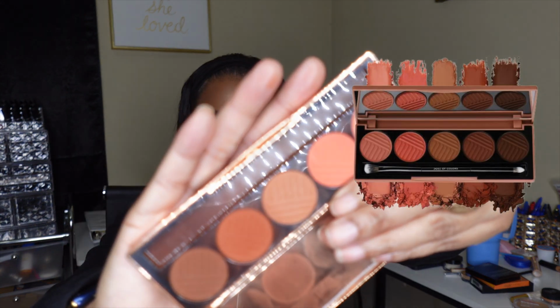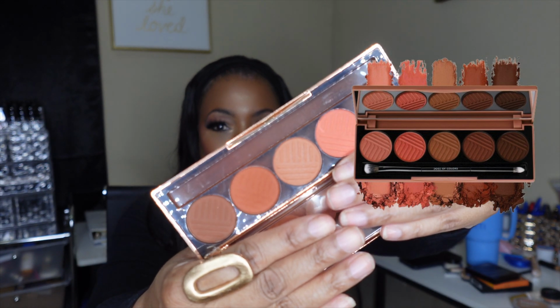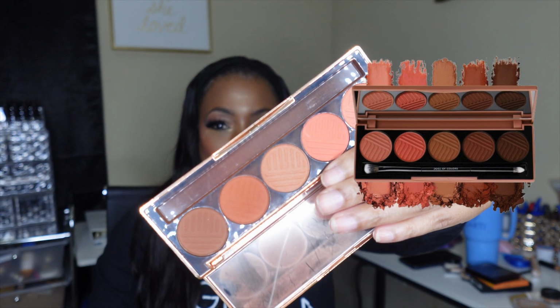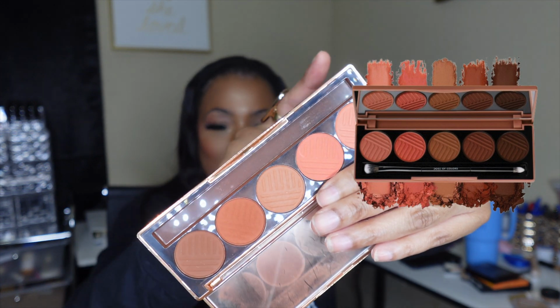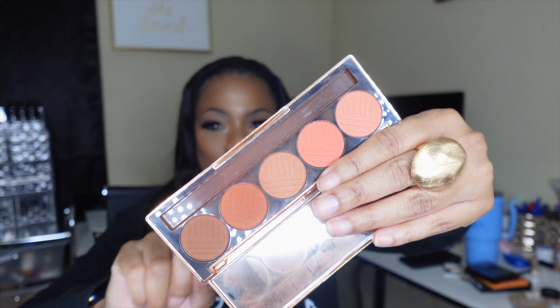So the first one is the Dose of Color Sassy Sienna palette. That's what that palette looks like. I know these lights are so bright, it's messing me up. Now look at this palette, y'all. I know the first thing y'all say when looking at this palette is, ooh, I could use all these colors for different things. Right.